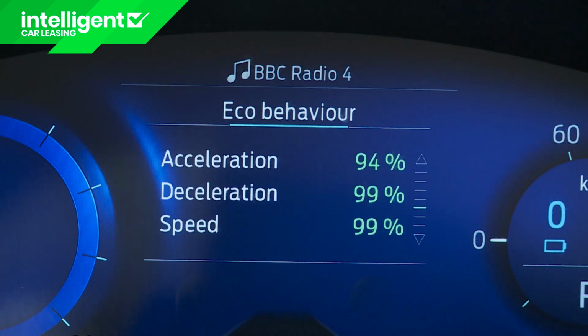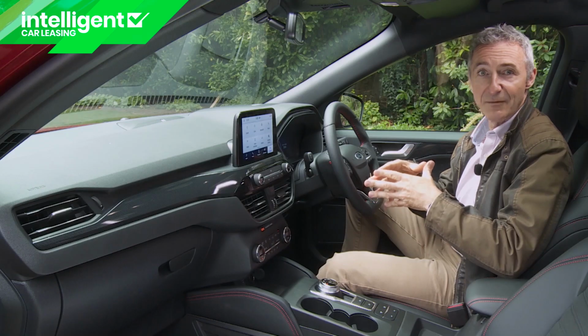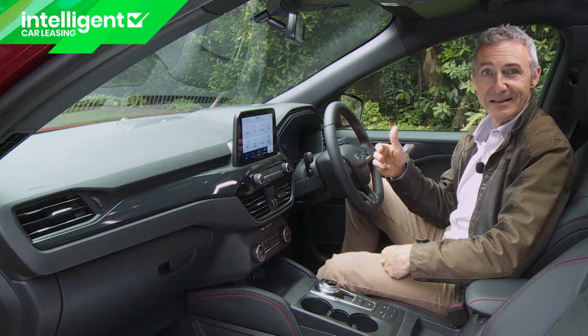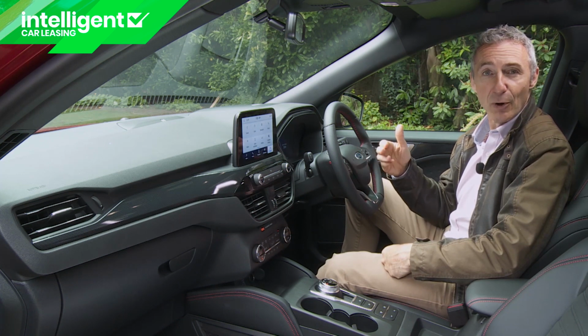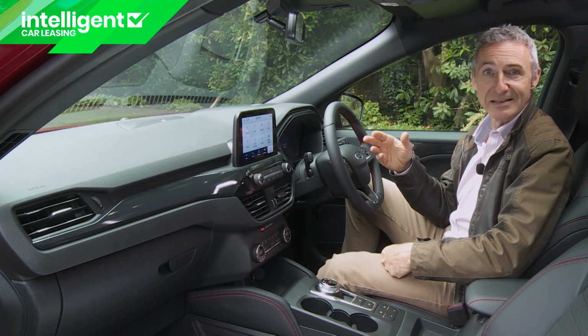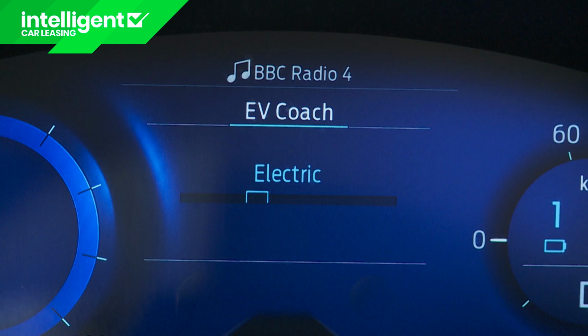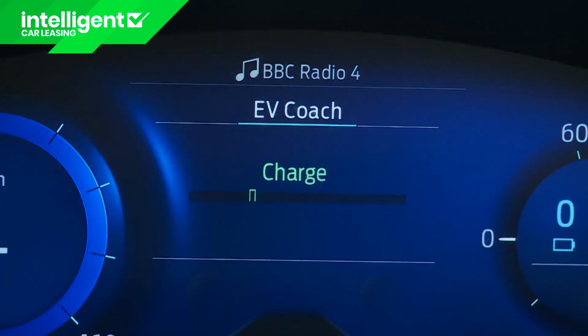There's an Eco Behavior display that offers percentage grades for the frugality of your driving in terms of acceleration, deceleration and speed. And if you're not doing too well with these school-like scores, then there's an Eco Coach option that'll more proactively tutor you, replaced on HEV and PHEV models by an EV Coach screen that uses a series of coloured boxes to show you when power is being efficiently used and when regenerative braking is working to the optimum.